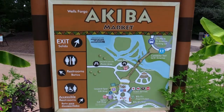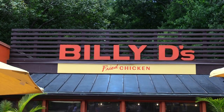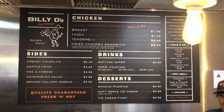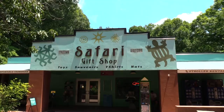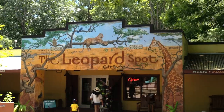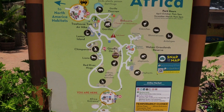Alright, over here by Akiba Market. This is the African entrance. We've got Billy D's fried chicken. Alright, it's their menu board. Alright, so this is the African side exit and entrance. So just like the North American side, they have gift shops here. And right next door is the Leopard Spot gift shop. As you see right where I'm at. African entrance down at the bottom.